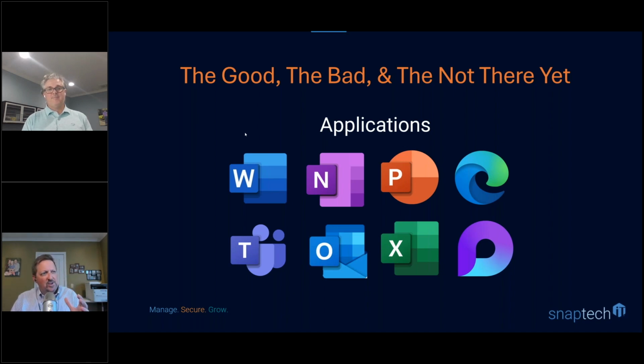Certain applications are very robust today, and certain applications need a lot of work. For example, we're not going to be demoing Excel today, because there are lots of limitations. What you can do with Copilot for Excel is not terribly exciting yet today. But what you can do in Word and Outlook and Teams and PowerPoint, it's pretty killer. So that's what we're going to focus in on and show today.